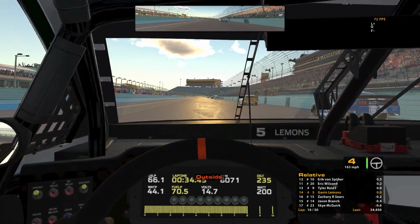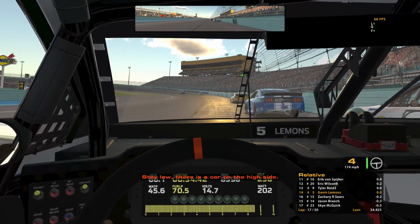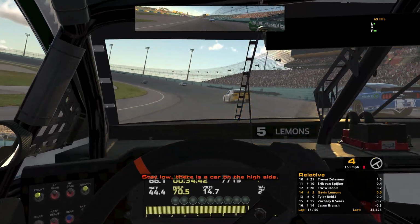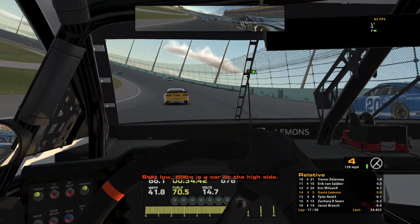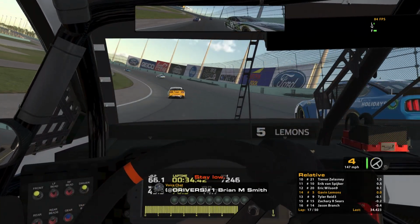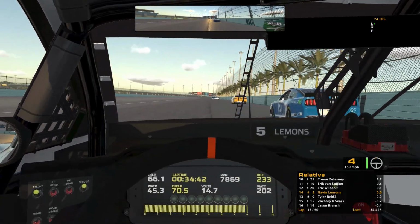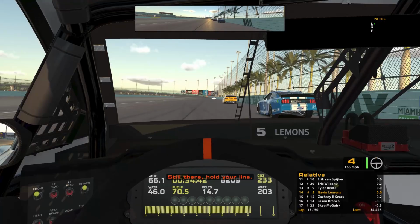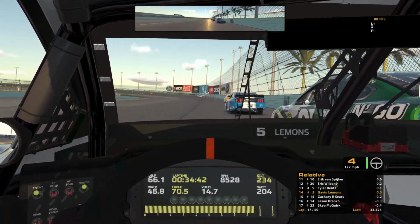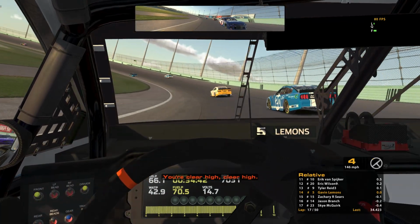Outside. Stay low, there's a car on the high side. Really hurt the tires. Stay low. No problem, ma'am. Still there? Not gonna get it done. You're clear high. Clear high. We're gonna be trapped on the bottom.